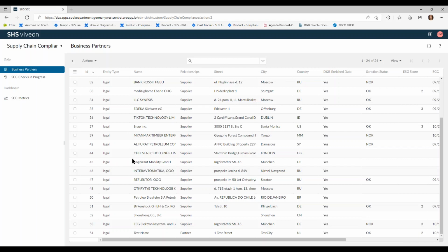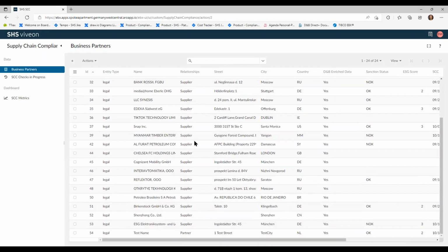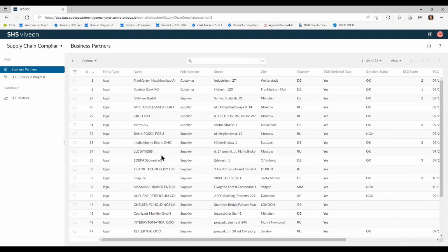Now we have a list of suppliers in here that we entered. These are all real customers, these are all real companies. And so this is all live, as you can see here. So we have the name. We have what's the relationship, is it a customer, is it a supplier, we have the address, and then you can see whether the data was enriched. So in case the supplier master data is not complete, or it might be a little strange, spelling errors might occur, or whatever the case may be, you can enrich the supplier master data from the Dun & Bradstreet data.